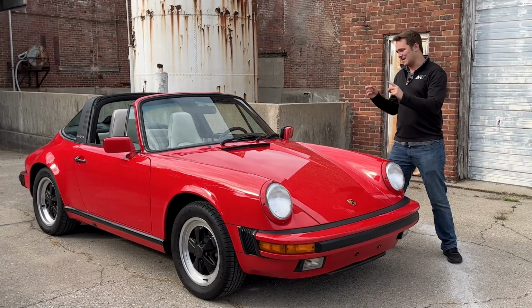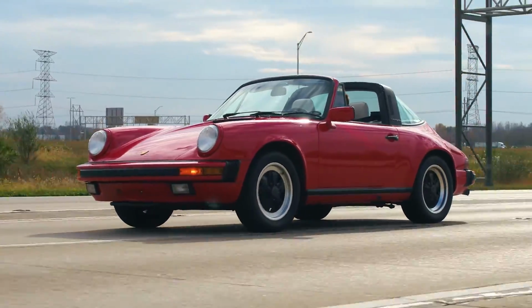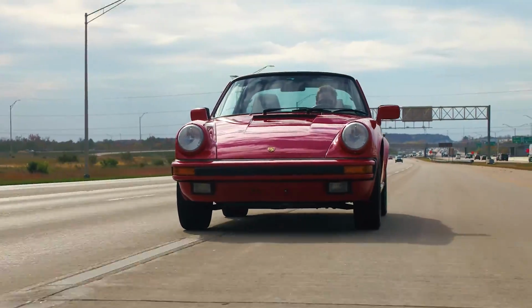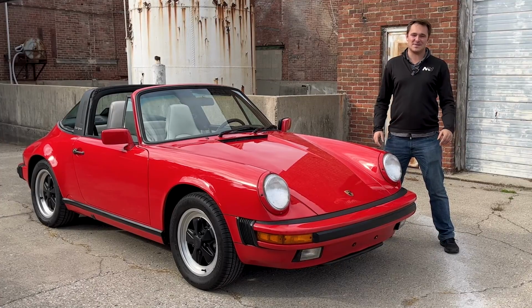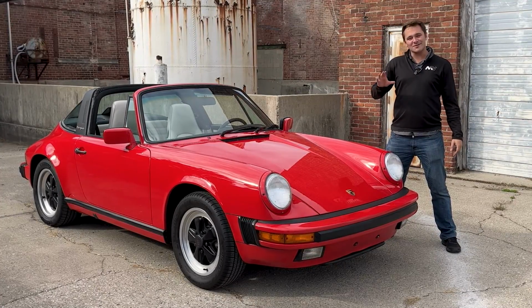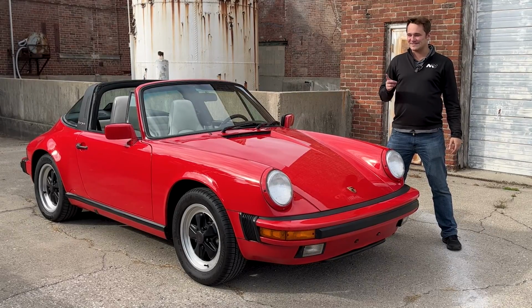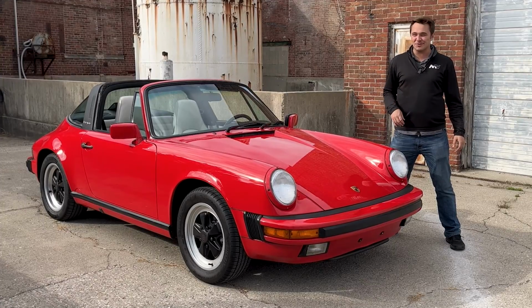I'm Josh, and we have a lovely 1987 Porsche 911 Targa, one of the greats of the automotive world, classic poster car from the 1980s, Guards Red Targa top. This car looks great, sounds great, and I think we should take a better look into this Porsche.